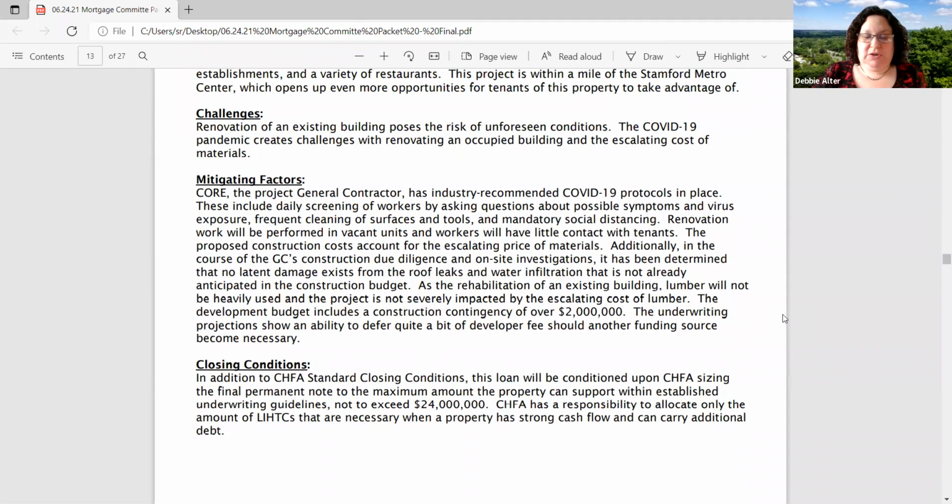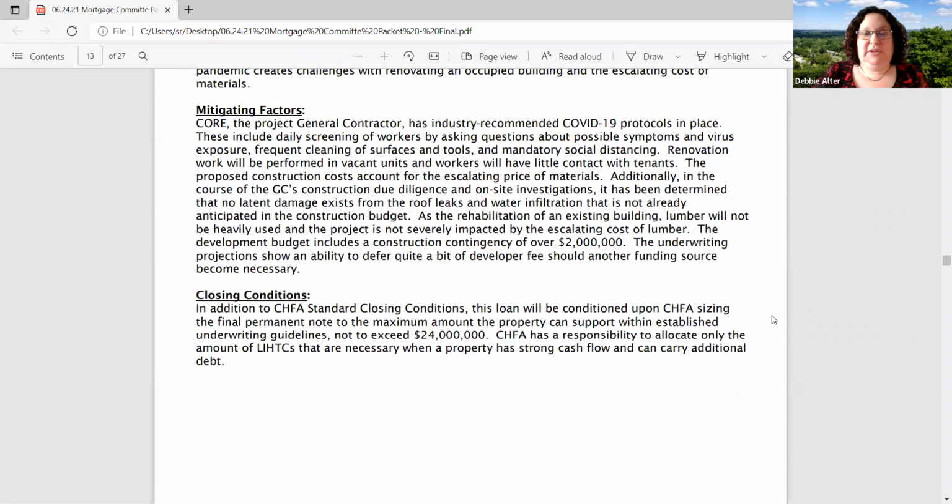As I mentioned, CORE has a strong COVID-19 protocol in place, which includes the usual social distancing, frequent cleaning of surfaces and tools, and the use of masks and other personal protective equipment. Renovation will be performed in vacant units, and there will also be a designated entrance and elevator for construction use only, so there will be little contact between construction workers and residents. The proposed construction costs have been calculated by bids from subcontractors and already include increases in material costs. There is a construction contingency of over $2 million, as well as the ability to defer developer fee if necessary to fund any cost overruns.